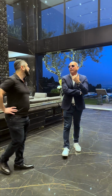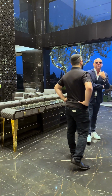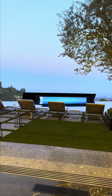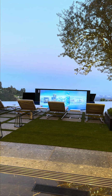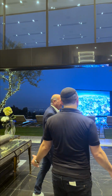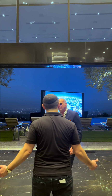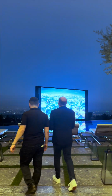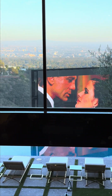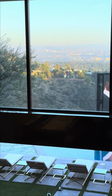Behind me, look at this television, 25 feet wide, 15 feet high. It is in a vault. It comes out of the ground. Not only do we have a world-class indoor theater, but every house should have a world-class outdoor theater, right? You can watch movies, relax, or just show off a beautiful view. You have the view of downtown LA on the screensaver, and you have the view of downtown LA straight ahead. Sean, how much did the TV cost?